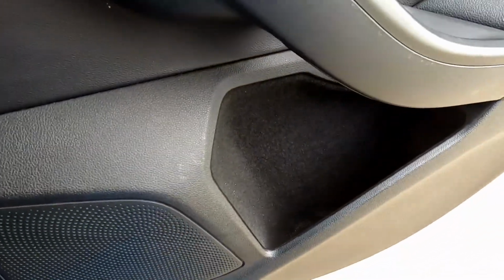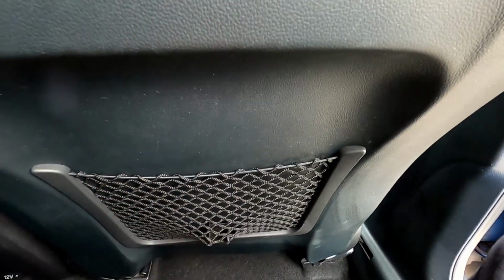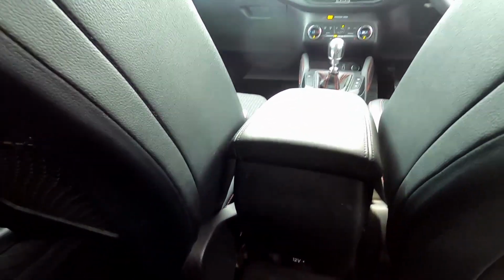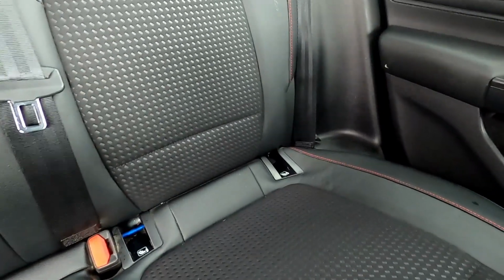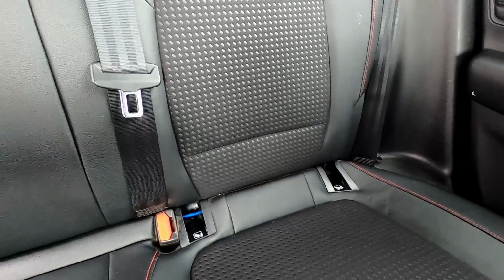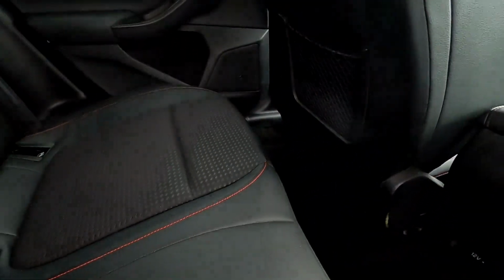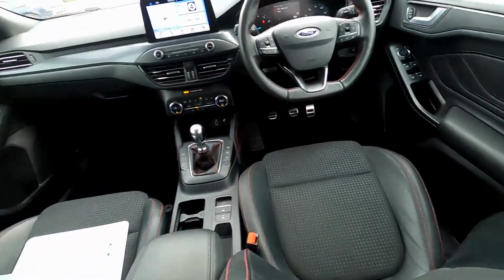You've got a nice storage space there, electric windows in the back as well. Got a nice pocket here which you can put some bits in. Handy 12-volt socket in the back as well if you need to charge your phone. And if I just squeeze around again, we have isofix points in the back. If you need to carry a child and they need a child seat, that'll fix in and keep them nice and safe. And of course the partial leather and cloth continues from the front to the rear.